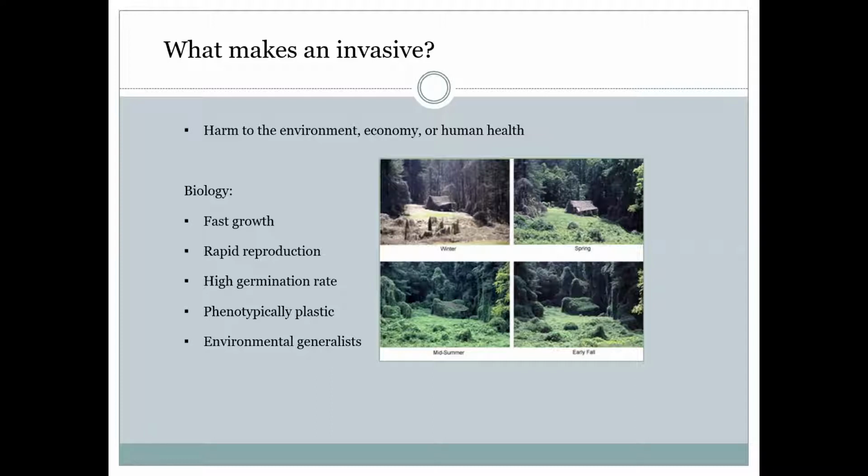Before I jump into all of that, I want to cover what makes an invasive species, because the term can be a little nebulous sometimes. Some things that we think are invasive might actually be native and just be a nuisance.